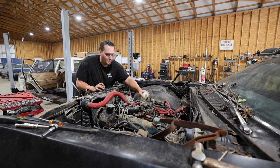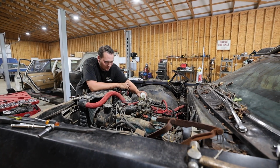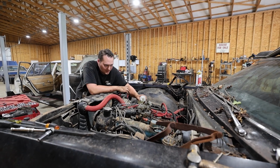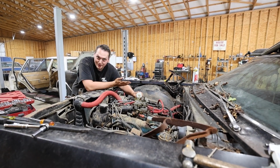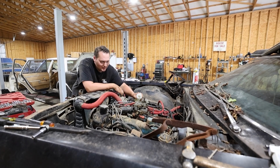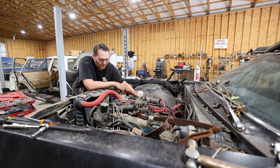I don't think we're getting enough fuel. We might have to just go ahead and go to the electric pump and see if that fixes it. Because I filled it up a good bit, but I don't know if it's even enough to stay running. But it's sputtered to life at least. So I'm gonna try it one more time. If it doesn't work this time, we'll go over to the electric pump.